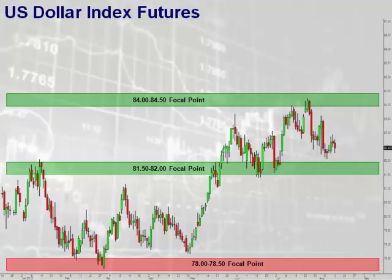Really, at this stage, we'll be looking to see where the U.S. dollar puts in substantial supports and from where the basing formations occur. That may take a better part of August.